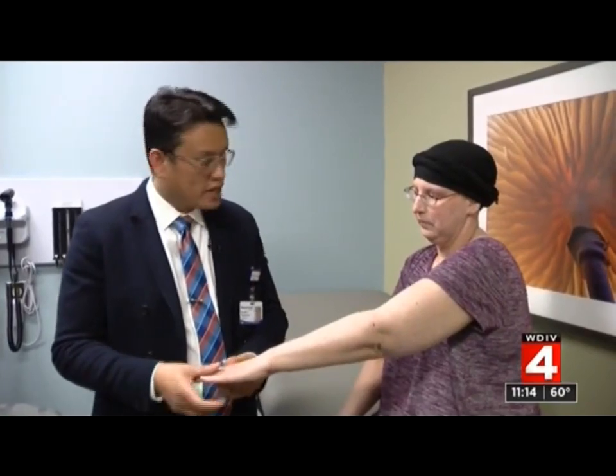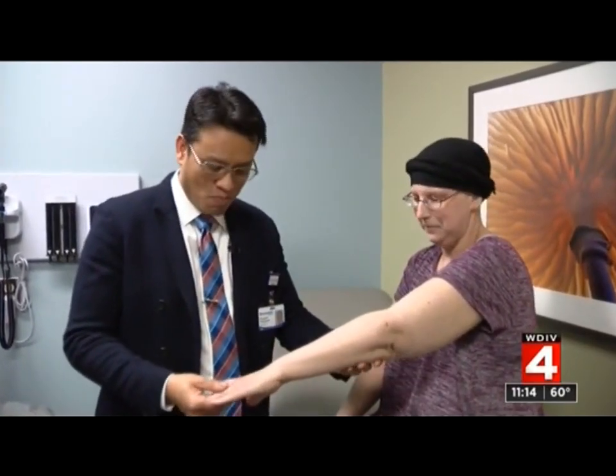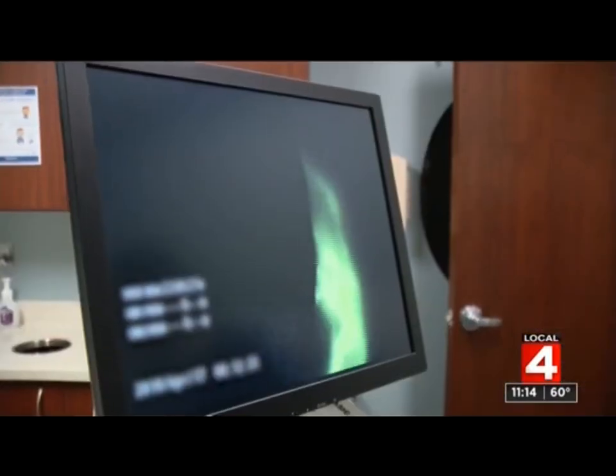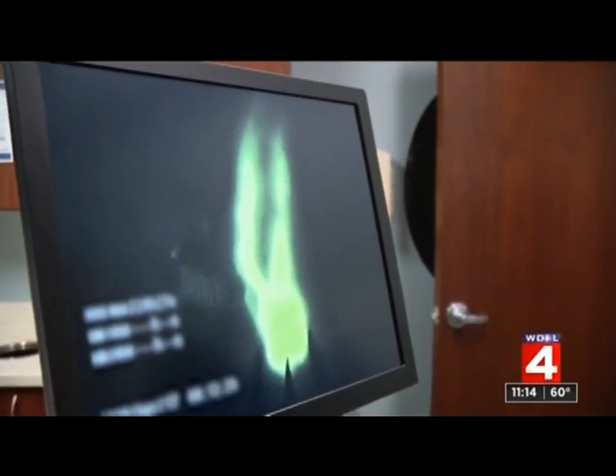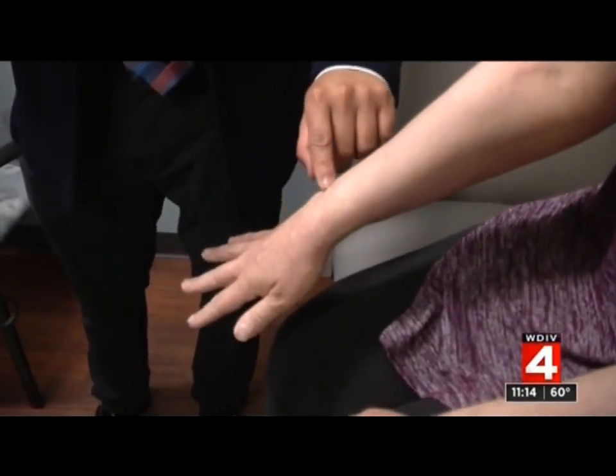You can't wear the wedding ring anymore. Correct. Okay, so that's important. Yes. Peggy Weigert of Clinton Township is here to have her lymph nodes mapped. It is your normal lymphatic system that we go trace up.